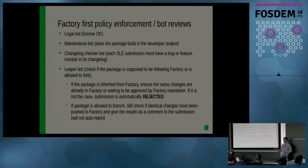And there are cases where we decide that for this package we accept to not follow factory, our development, any more. We want to branch because this is still an enterprise distribution, and at some point we know that we are going to freeze the version of things, or we are not going to take every last change or every new version of everything. For instance, we have branched our kernel. We are based on kernel 4.12. It was decided a long time ago. So the kernel is not going to be submitted from Tumbleweed to SLE, but the bot is still going to check if a similar change has been pushed to factory. The kernel is not a good example here, but let's take a package like Firefox or whatever.